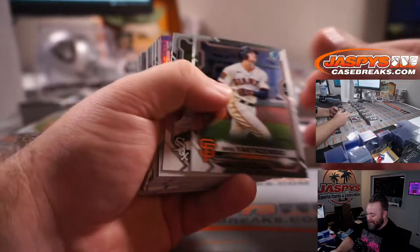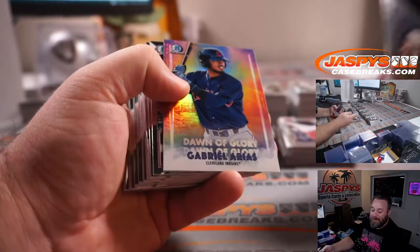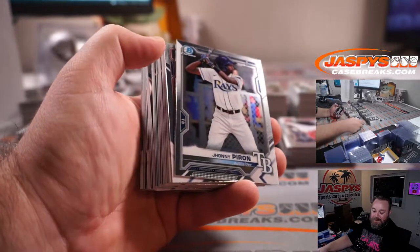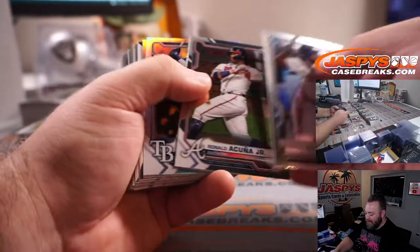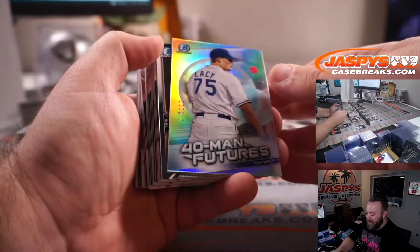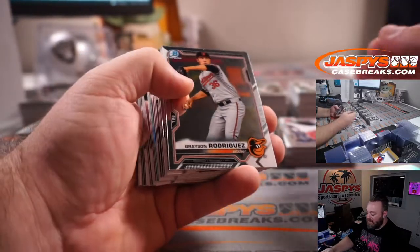Be a nerd. Yeah. Gabriel Arias with the Indians, Sean Breen. And Wilman Diaz with the Dodgers, Tim Leahy. Randy Arozarena to $499 for the Rays. Aaron Farman and Asa Lacy for the Royals, Sean Breen.